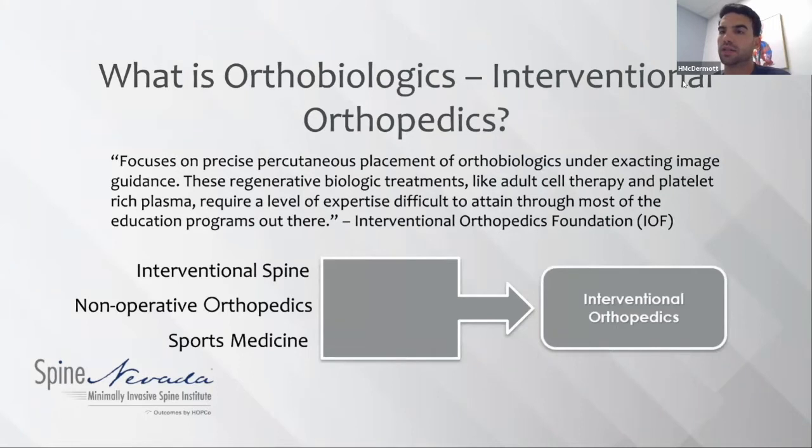So what is orthobiologics, also known as interventional orthopedics? This is from the Interventional Orthopedics Foundation themselves, of which I am a member, happily. And it focuses on precise placement of orthobiologics under exacting image guidance, which could be X-ray or ultrasound. And then what's injected instead of your run-of-the-mill steroids and things like that would be these regenerative biologic treatments from adult cell therapy or platelet-rich plasma. You had to do a fair amount of training before being qualified to do these out of your office. So we combine interventional spine, which again, I'm fellowship trained in, and non-operative orthopedics and sports medicine, which we do throughout residency and fellowship, put them all together in a bucket and come up with our interventional orthopedics here.